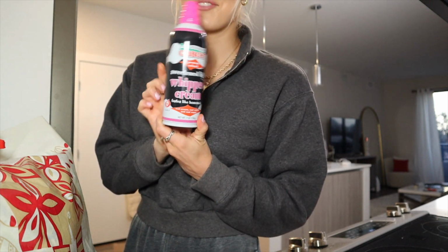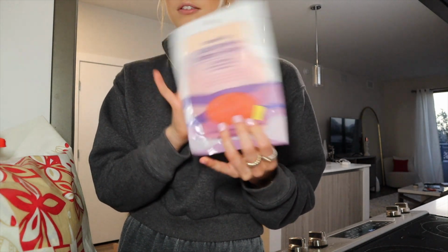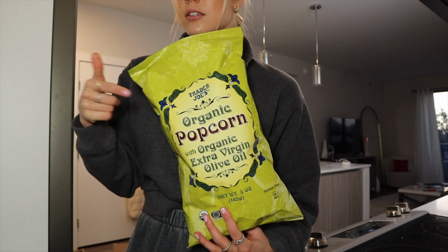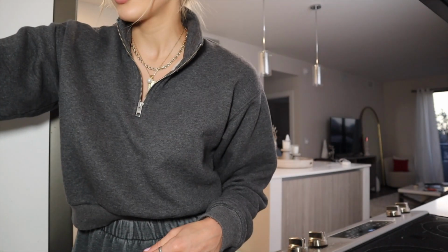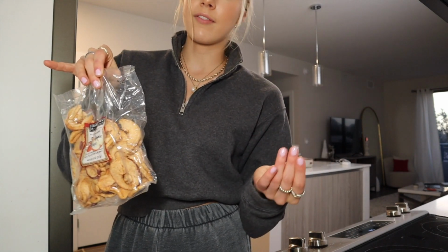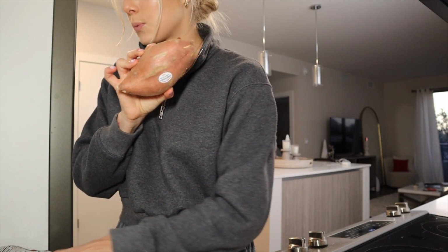This is an essential for my iced coffee. I haven't had it in a little bit. And then some salmon, really good with everything with the bagel seasoning, on some toast and a cream cheese if you're about that. And for a snack, of course, some popcorn. This Trader Joe's popcorn, something about it, it's just unmatched. And some apples, these dried apples I love to put in my oatmeal in the morning or just have them plain with peanut butter, really quick and easy. Some bananas, a sweet potato for a salad that I wanna make this week.